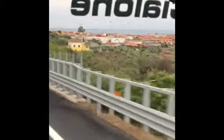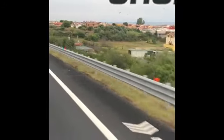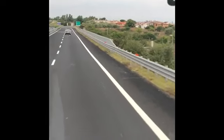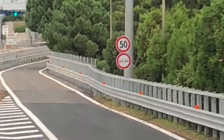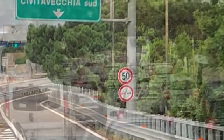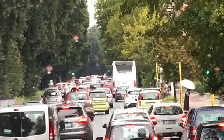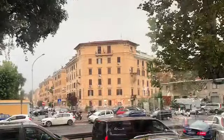The drive from the cruise port was about an hour and a half with amazing scenery. The good thing is that we were sitting and resting for a little while, so we were able to catch a nap until we arrived at the Colosseum area.